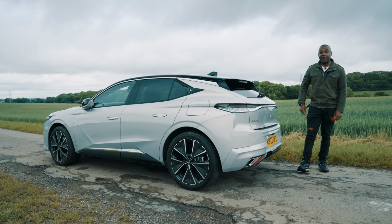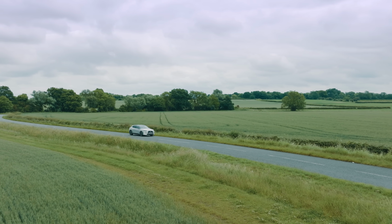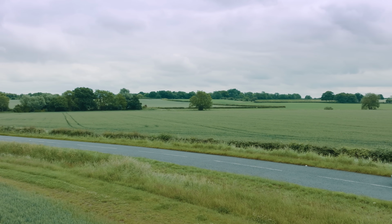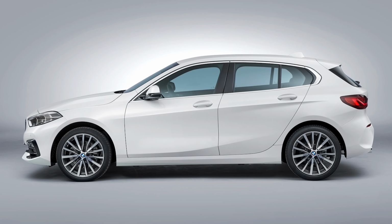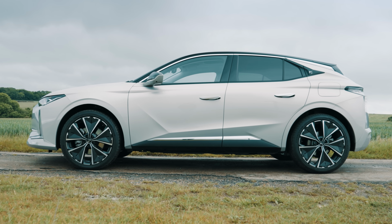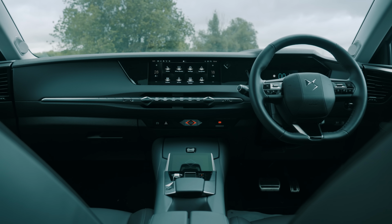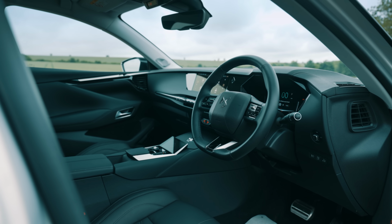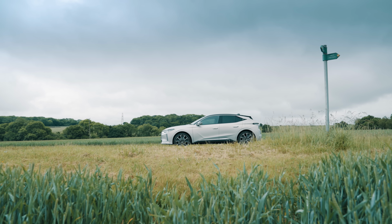DS, they've nailed it. The DS4, like all DSs, is designed to appeal to people with a passion for style. It's a rival for cars like the A-Class and BMW 1 Series, despite looking like a fusion between a hatchback and a crossover. Entry-level DSs will set you back from just under 27 grand, with this top-spec plug-in hybrid model, the E-Tense 225, costing 43 grand. Pricey at the top end, but look what you get.